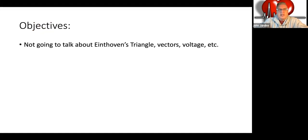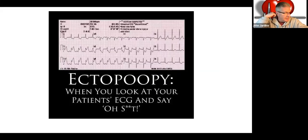The objectives tonight: if you're looking to learn about vectors and Einthoven's triangle and voltage and stuff like that, I'm not going to talk about that. I'm not going to talk about the P waves, the Q waves, or how EKGs are measured, or why the tracing looks like it does. But what I'm going to talk about is what happens when you actually see the EKG and what you have to do about it.